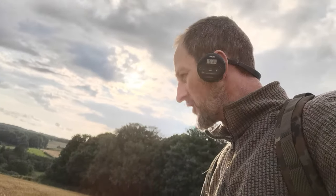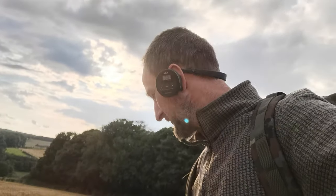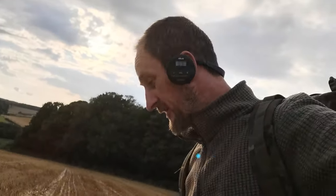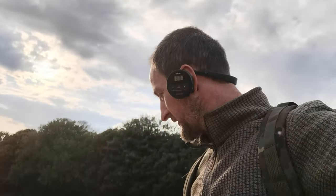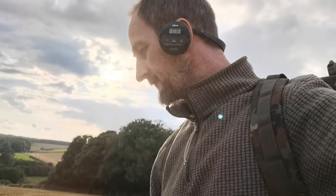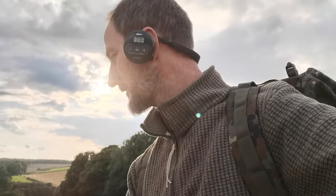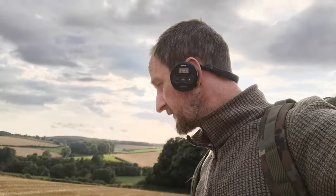Right, still out. It's gonna be getting dark. I've been out all day. I'm starving. I've had no tea or anything. I had my dinner about 11 o'clock this morning. But I'm not really finding much on these fields. I don't know why. I'm not complaining because I don't want to come across as ungrateful, because I know there's people out there who can't get fields at all. And I've got tons of them here. But I'm just very lucky with that.